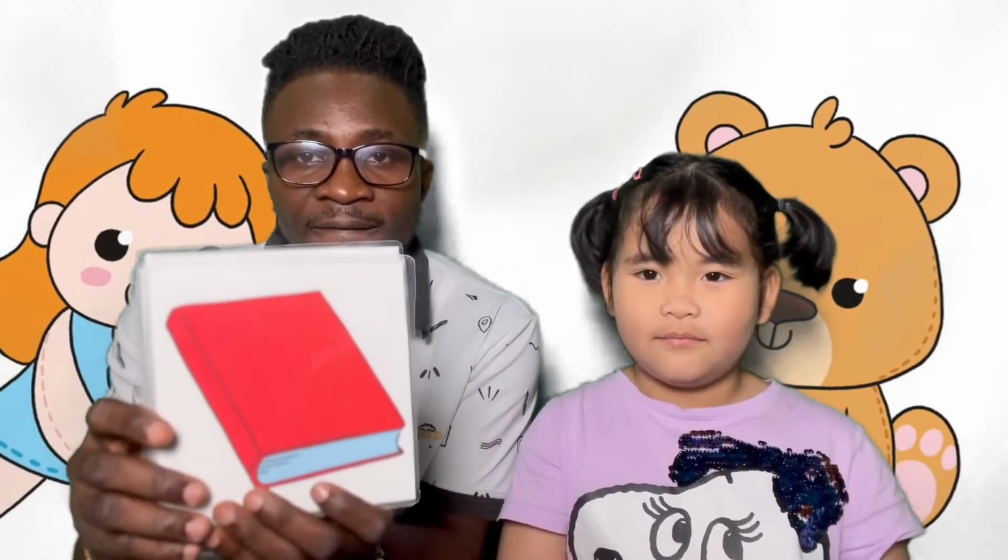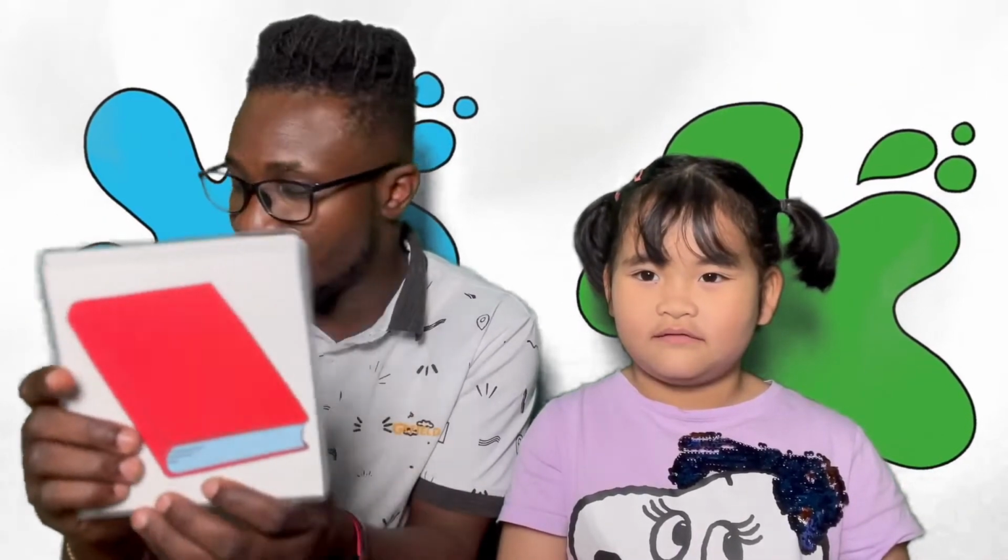And this? It's a pencil. Good. And what color is the pencil? Yellow. Good. And what color is a crayon? It's red. Very good. And what is this? It's a bag. And what color is the bag? It's yellow. Very good. And what is this? It's a book. And what color is the book? It's red. Excellent. Very good.